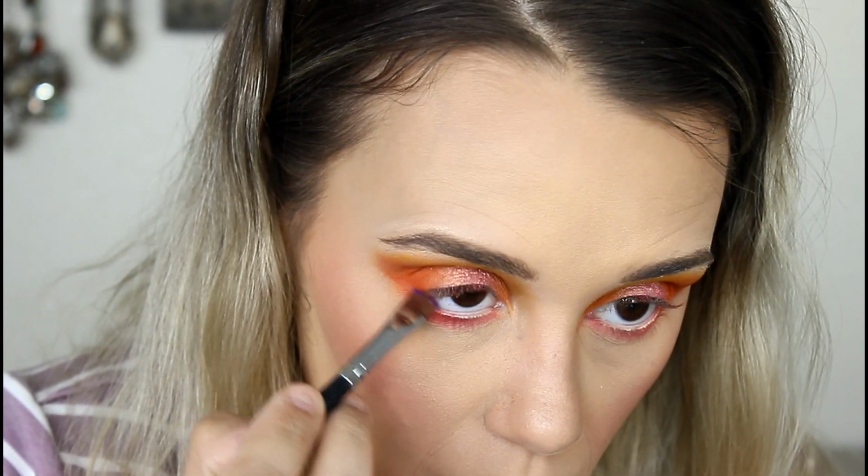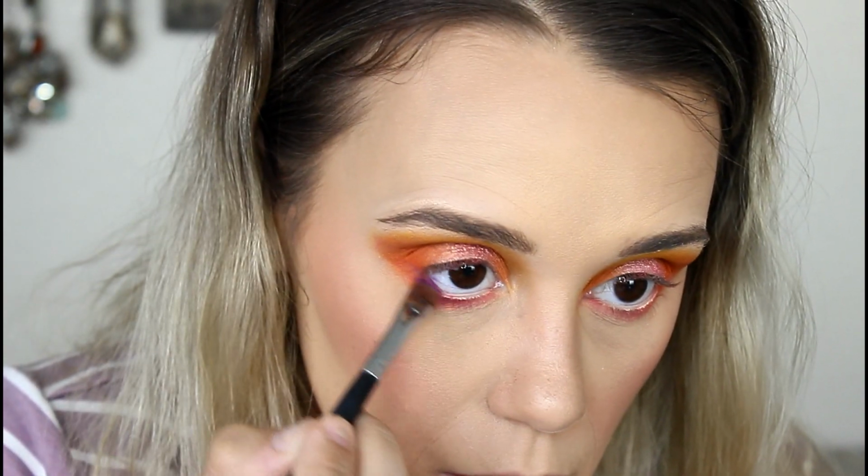And then I'm going to take a tight lining brush. This is the Morphe M432. I'm going to be picking up the purple right here. And then I'm going to be going right here on the lash line.